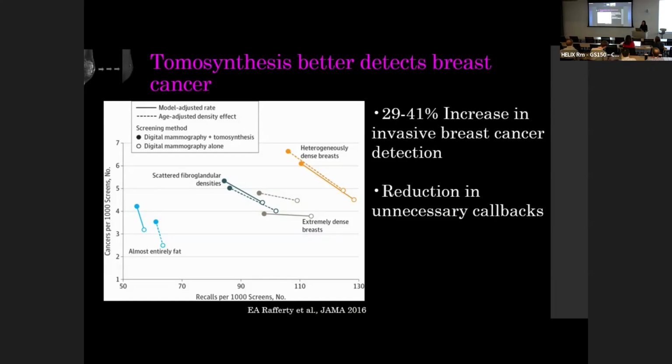So here I'm showing you on the y-axis the cancers per 1,000 screens, and on the x-axis the recalls per 1,000 screens. And you see at every single breast density, there is both a decrease in the number of patients recalled and an increase in the cancers detected. These are also meaningful cancers. It's a 29 to 41% increase in invasive breast cancers.